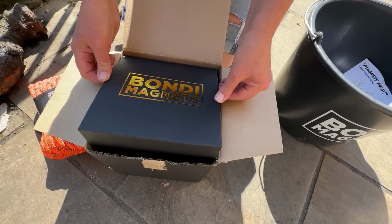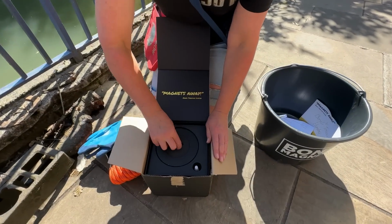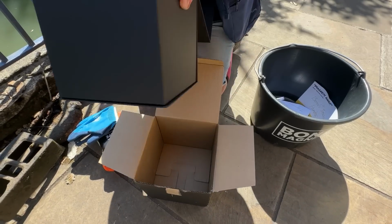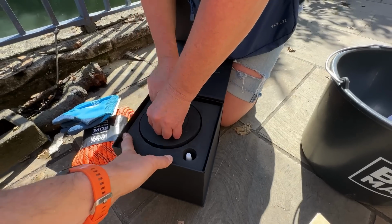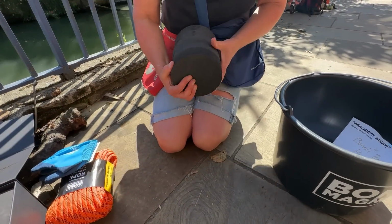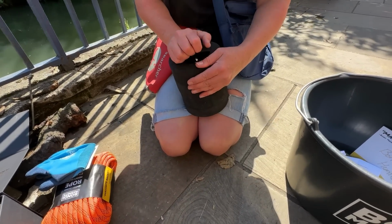Bondi magnets. Ta-da. Oh my gosh, I get gloves as well. And, oh, here it is, look. Gosh. Get it out of this box. Wow, doesn't it look special? It's very well packed and protected. So you take that with you so that you don't get things stuck to your magnet. Oh, yes. No, it's all right, you've got to take the top off. Maybe this one? That little bit, yeah, there you go.